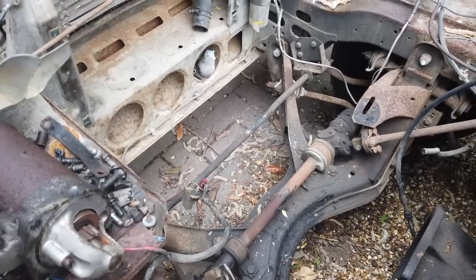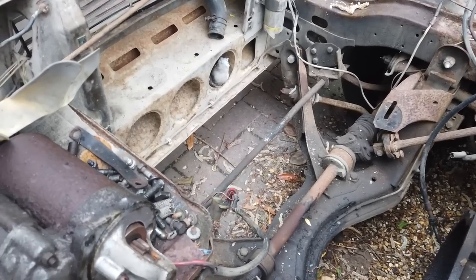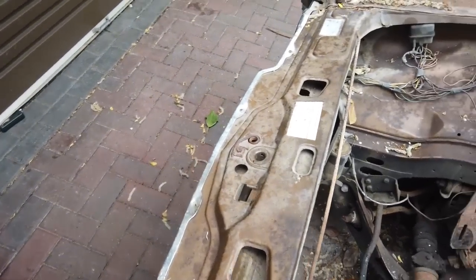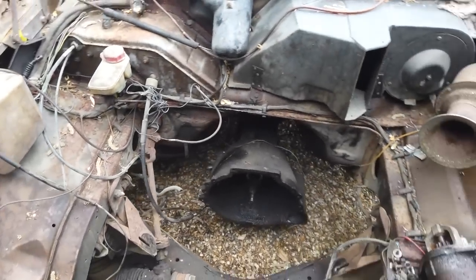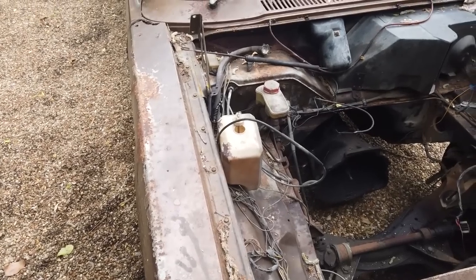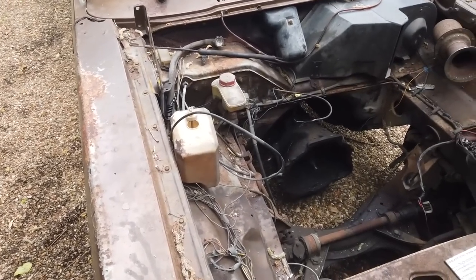Anyway, I'm going to pull the loom out. I shall use the tripod from time to time, so you get some shots. I'm trying to keep it interestingly filmed. First job, loom. Take it out. Take it away.